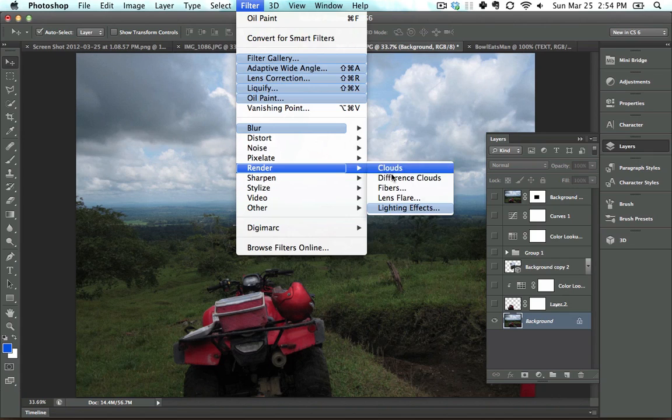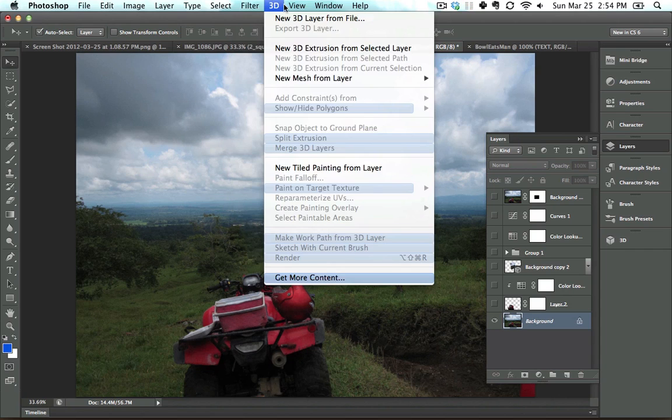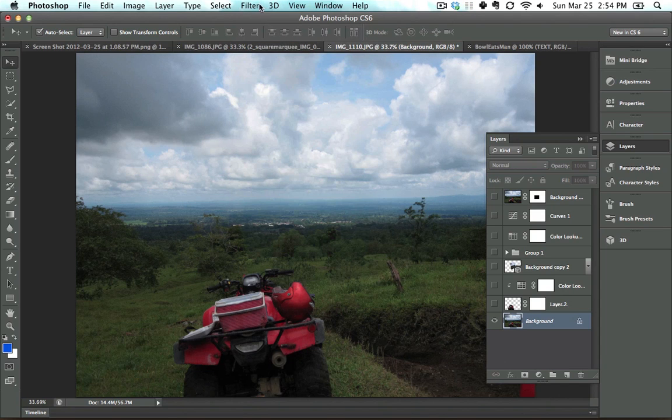I haven't messed much with the lighting effects. There's some cool things there, I'm sure. Adaptive wide angle. There's some lens correction things. If you're getting the fisheye lens, that's built in right now, which is kind of nice. And there's a filter gallery, which is better than it was before right there. 3D is different. So those are the major differences.